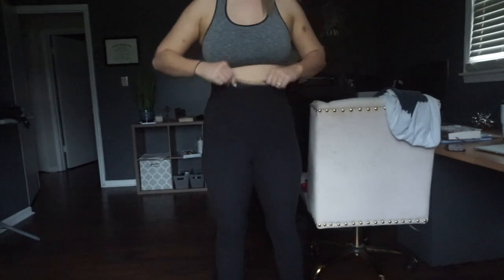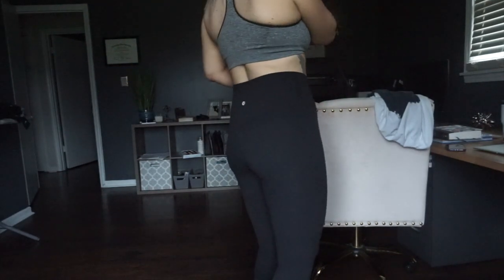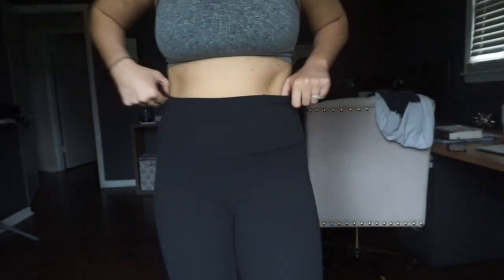So this is me on an everyday basis. I wear pretty much this in mom life. It's just easy for moving around with an active baby, but you're on the floor a lot. My high-waisted pants, you know, suck things in. Doesn't look too bad.